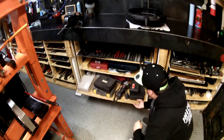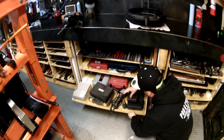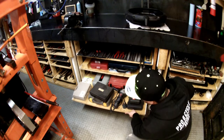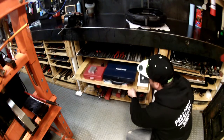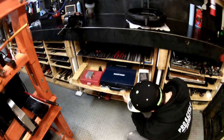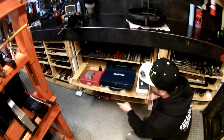Shelf above, just more specialty tools. Tools on tools on tools. Never ends. 1, 2, 3, 4 different cases, all of drill bits.